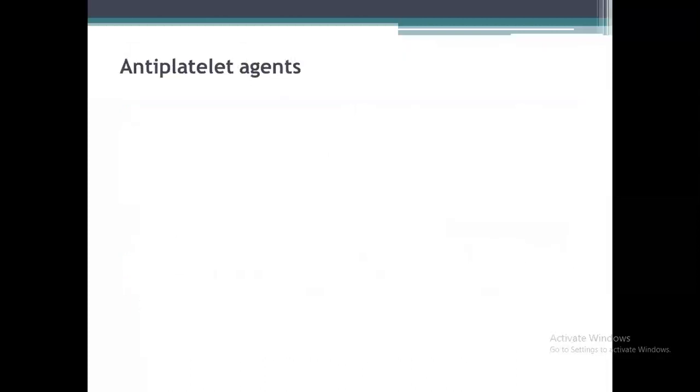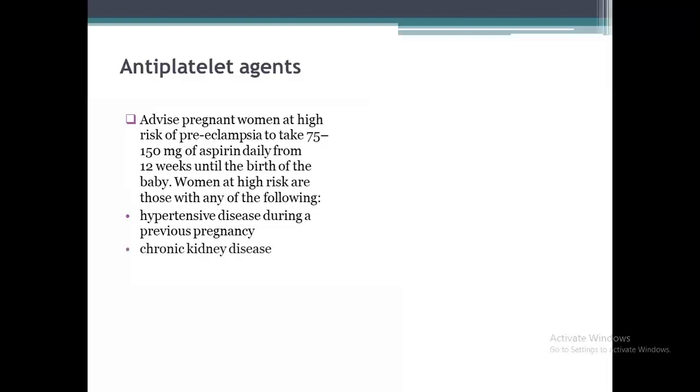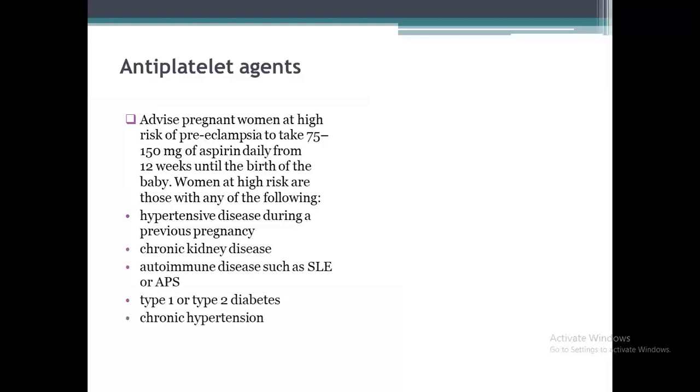What about the role of antiplatelet agents? Advise pregnant women at high risk of preeclampsia to take 75 to 150 milligrams of aspirin daily from 12 weeks until the birth of the baby. Women at high risk are those with any of the following: hypertensive disease during a previous pregnancy, chronic kidney disease, autoimmune disease such as SLE and antiphospholipid syndrome, type 1 or type 2 diabetes, and chronic hypertension.